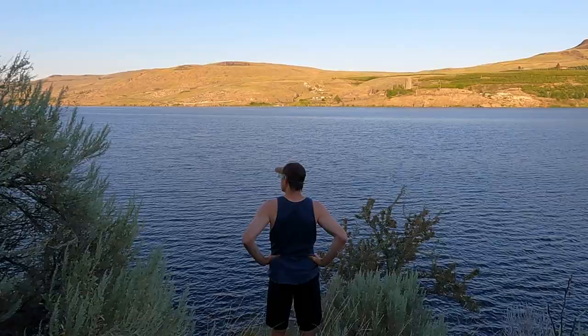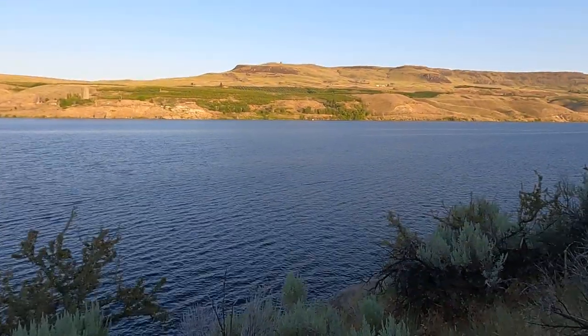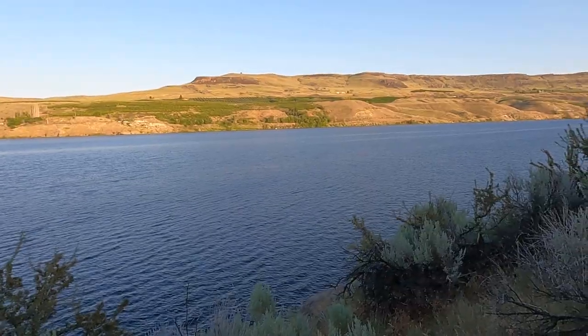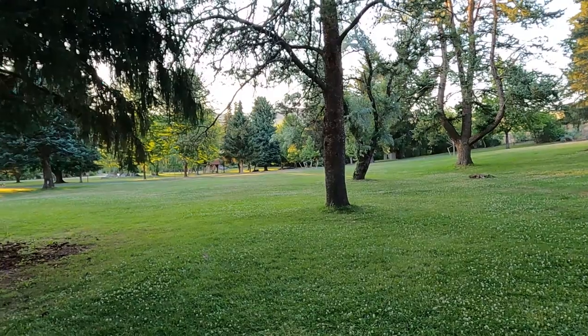It's all irrigated and so it's nice and green compared to everything else in the area. We're in the middle of the high desert. This is like a little oasis with lots of trees, green grass, shade. It's very nice. Very nice.